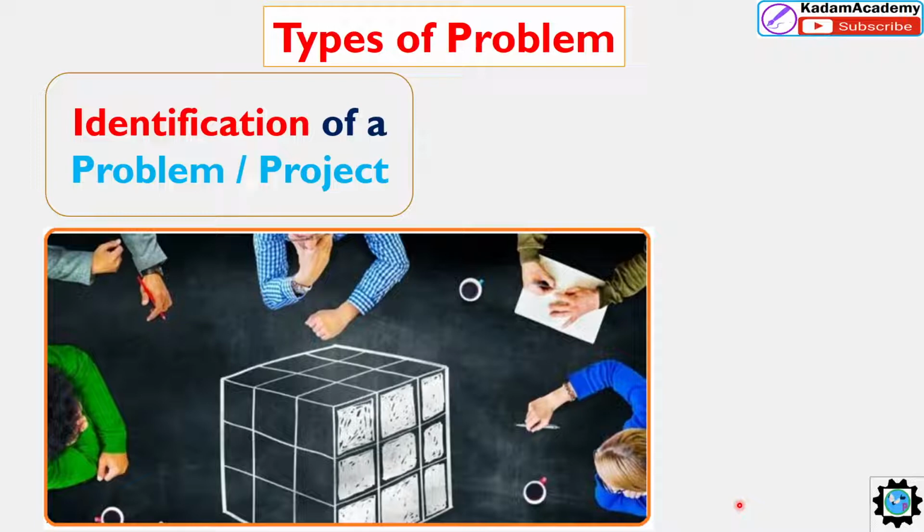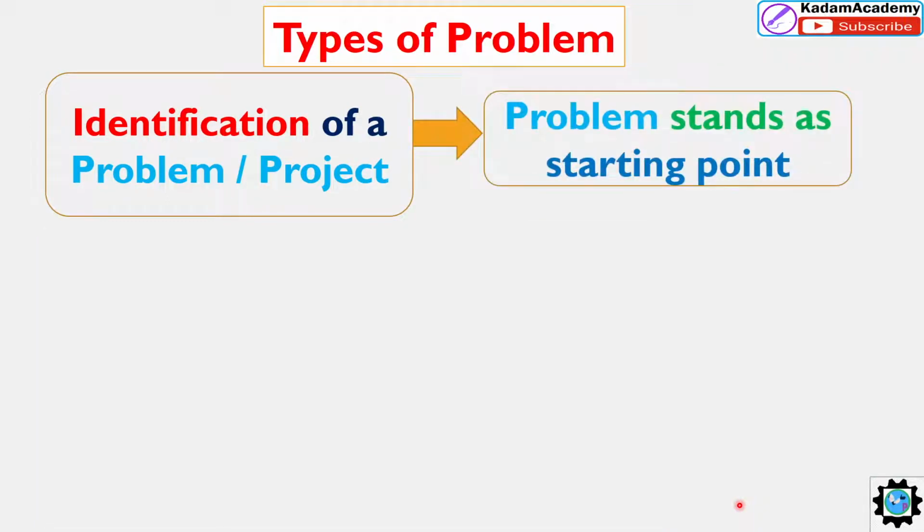the idea begins with the identification of a problem or project, often growing out of questioning and wondering. What will happen after this deep questioning? Why analysis or 4W1H technique. Already I have a video on why analysis in the steps of problem solving. Watch that video, that will clear that concept for you. Here, after questioning and wondering, this formulated problem stands as the starting point for learning.